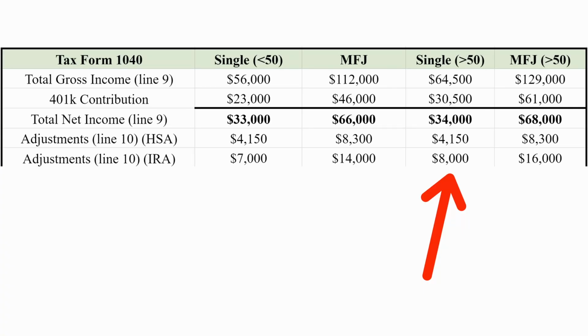And if you're married filing jointly and both of you are over the age of 50, then you can double that catch-up contribution of $2,000. So therefore, your total contribution can be $16,000.